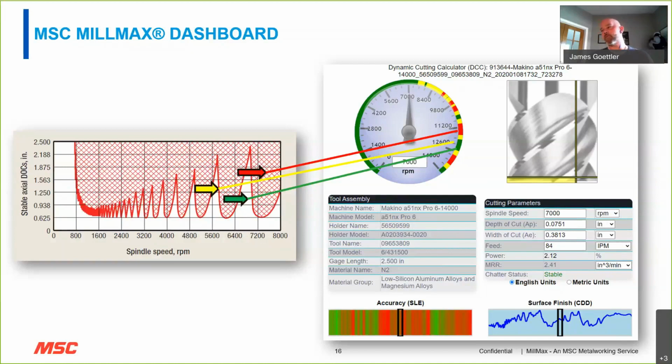Yeah, absolutely. So, matter of fact, with the dashboards like you see on the screen, if an end user is a heavy user of regrinds, essentially what we can do is impact test or tap test using MilMax a new tool, and then do the same with a typical regrind that you might get. And what we attempt to do is overlay those dashboards, in this case, this tachometer, if you will. And let's say that for both the regrind and for the new, that they both accepted a stable area in this 12,000, say, RPM range. You essentially can program your machine to operate both a regrind and a new at a similar, or the same, I should say, operating parameters. So interesting that MilMax can actually help really improve overall performance by joining what's stable for the regrind as well as what's stable for the new tool.